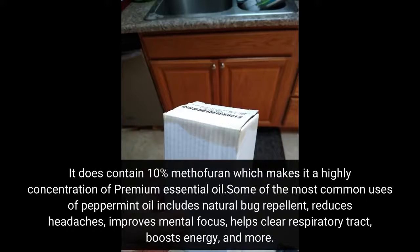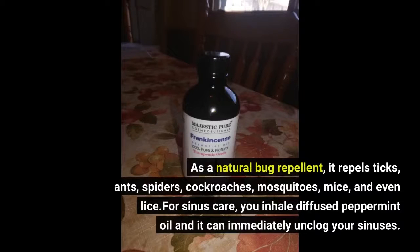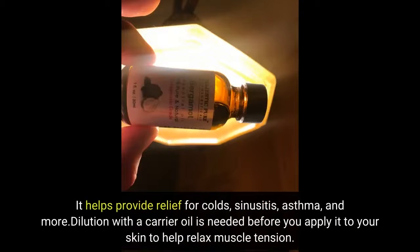Some of the most common uses of peppermint oil include natural bug repellent, reducing headaches, improving mental focus, helping clear the respiratory tract, boosting energy, and more. As a natural bug repellent, it repels ticks, ants, spiders, cockroaches, mosquitoes, mice, and even lice. For sinus care, you inhale diffused peppermint oil and it can immediately unclog your sinuses. It helps provide relief for colds, sinusitis, asthma, and more.